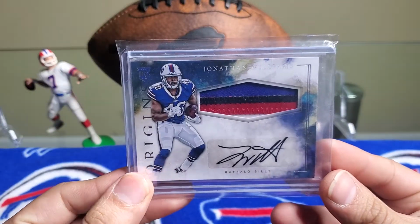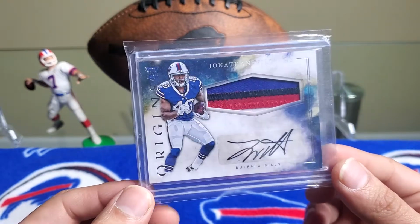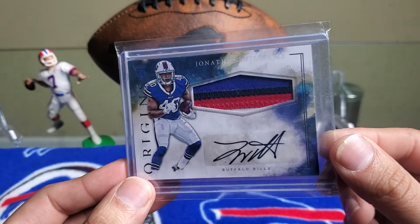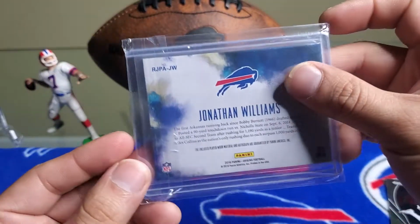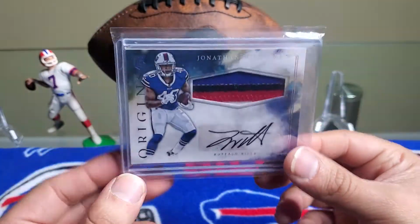The third card that I picked up for $5.99 is this 2016 Panini Origins Jonathan Williams autograph with the 3-color patch. It is his rookie card as well. Super nice card. Check that out, guys. Jonathan Williams. Very nice.